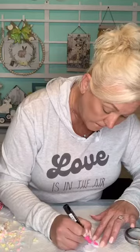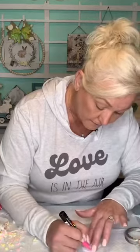Okay, well, that looks a little... I don't know. Okay, so you guys can still see what I'm doing. If the comments are in the way, I should have said it earlier, you can just swipe away. Okay, and then I just have a Posca pen in pink, so I'm going to go ahead and give it those little paw marks. But anybody can do this.